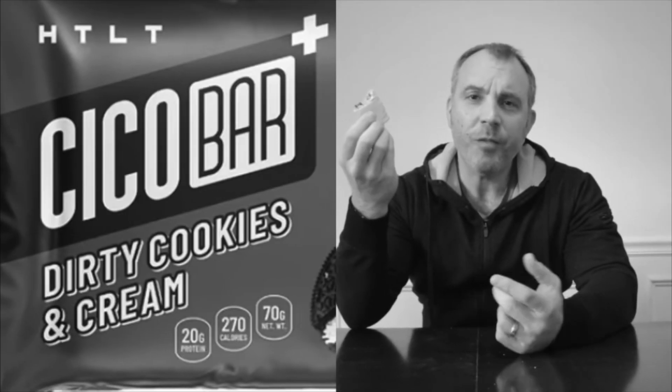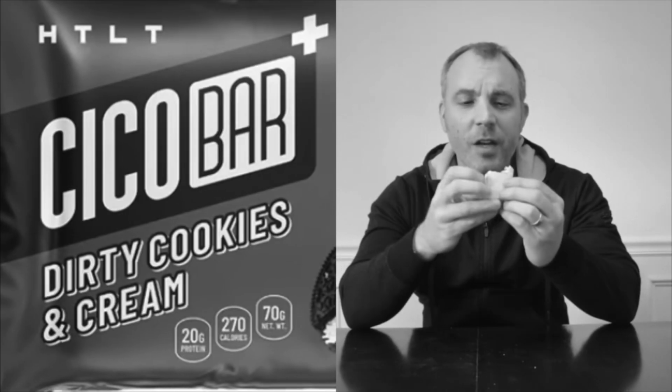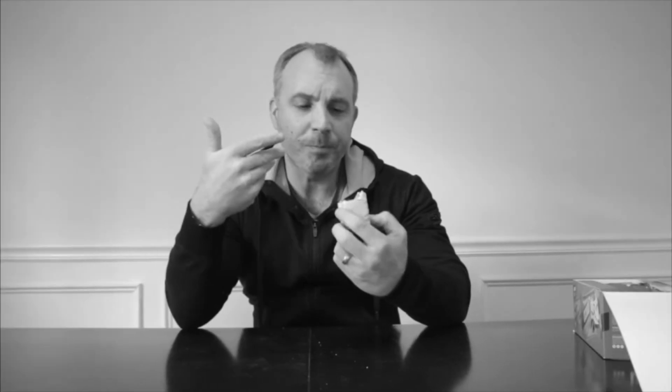Oh wow, this is really good. I feel like I just bit into an Oreo. I don't know why it's dirty. There's no dirt in it. It's not like a mess inside. I was expecting like a brownish, cookie brownish interior.